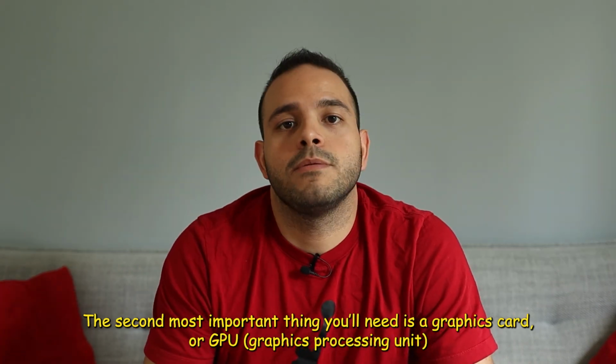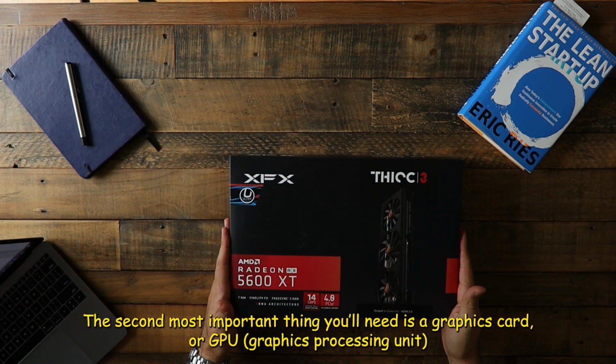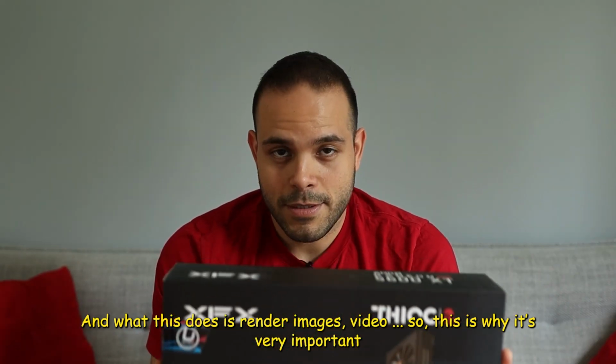The second most important thing you'll need is a graphics card, or GPU, graphic processing unit. And what this does is render images, video. So this is why it's very important.